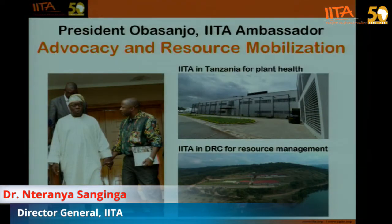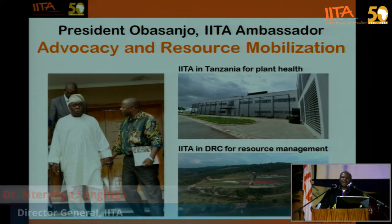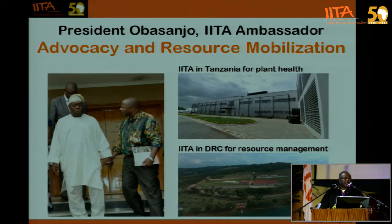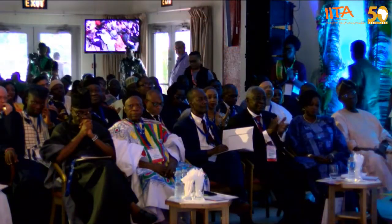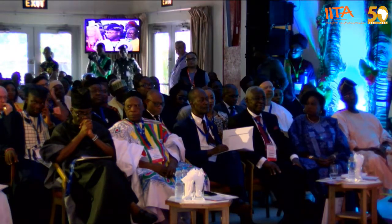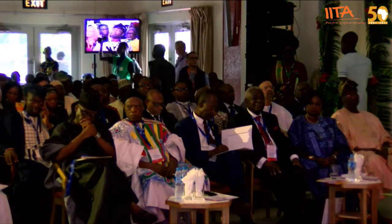First of all, we started building infrastructure in some other parts of Africa. And you see here, we built probably the best laboratory of plant health in Tanzania. As an example, we built a resource management center in DRC. During that period, we tripled our budget here. And we doubled the number of personnel we had here at IITA. And basically the morale of our staff went up. And Mr. President, thank you.